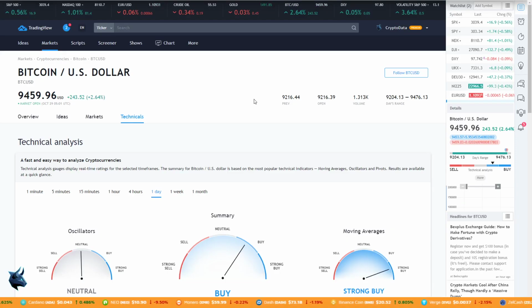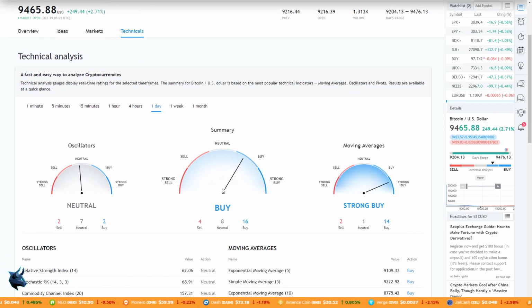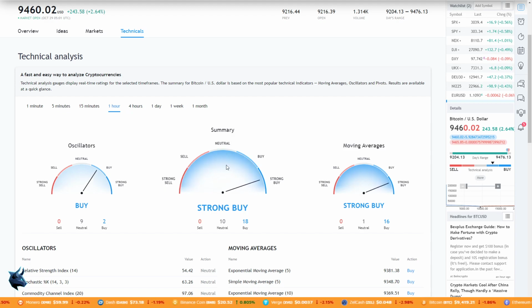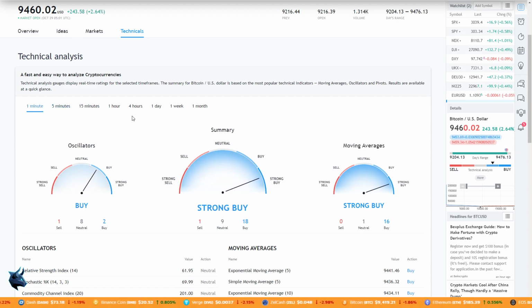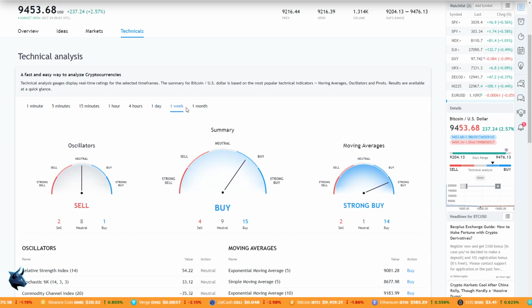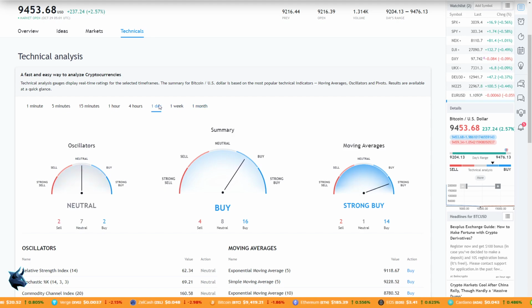Now looking at these indicators here on TradingView, you can see for the summary on the 1 day, summary is a buy, moving averages are a strong buy, oscillators are neutral. Going to the 4 hour, everything's a buy and a strong buy. The 1 hour, strong buy for the summary. And then a 15-minute, again looking buy and strong buy. Same for the 5 and for the 1 minute. So nearly everything right now is a buy. Now, if we look at the week, oscillators are sell, the other two are buy, and then the month, everything's a buy. So almost everything is flashing buy right now.